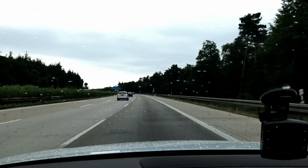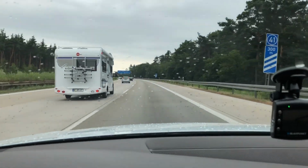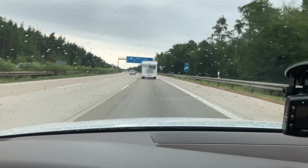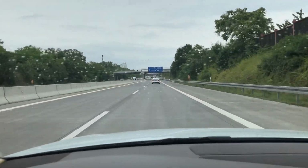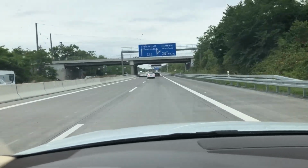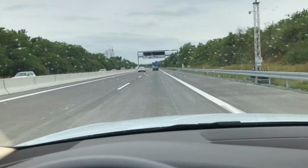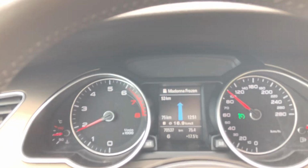I'm in the rightmost lane on the Autobahn, where I'm stuck with trucks and other slow-moving vehicles. But I think that's not an issue because I'm trying to get maximum fuel economy from this vehicle. We have been joined by another Audi A5 in front of us. The interesting thing is we are traveling on Autobahn 5, which is called A5. So we are in an A5 on A5 following an A5.